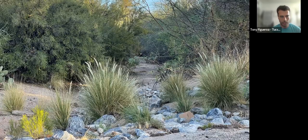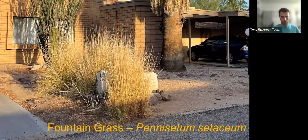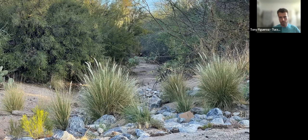So right down the street from that house in the previous image, there's a little wash. And guess who's showing up there? It's the fountain grass. These pictures were taken on the exact same day also. So you can see how dried out they are away from the water source, but just being in that little bit of a riparian path, they're really greening up, they're healthy, they're happy, and they're expanding in numbers.